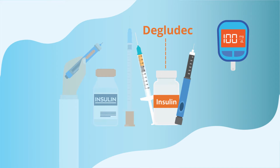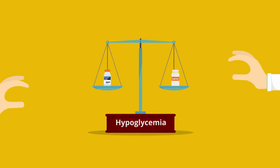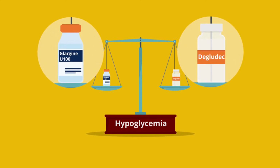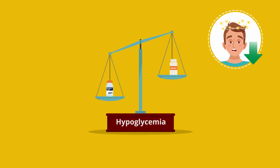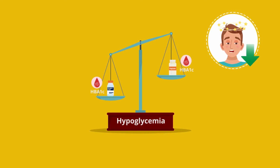blood glucose lowering action. Two previous treat-to-target pharmacodynamic studies compared degludec with another insulin therapy, glargine, 100 units per milliliter, or U100, and found that degludec resulted in lower rates of hypoglycemia in patients with equal levels of glycemic control.